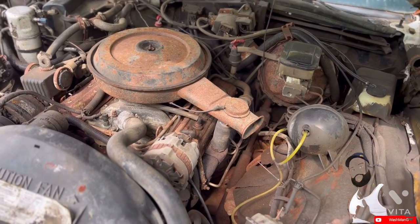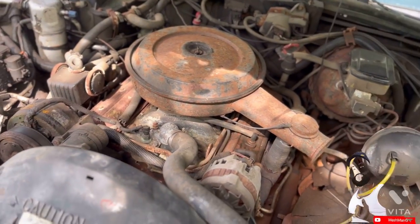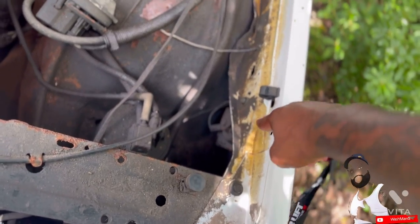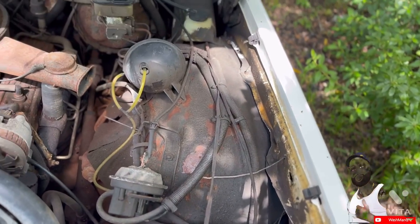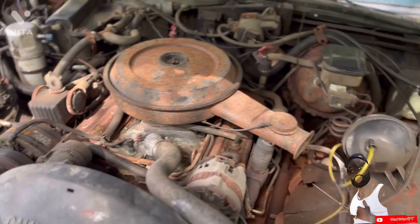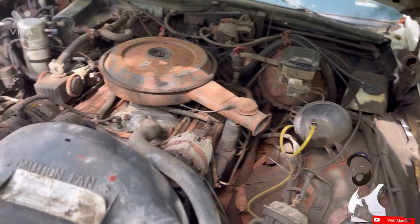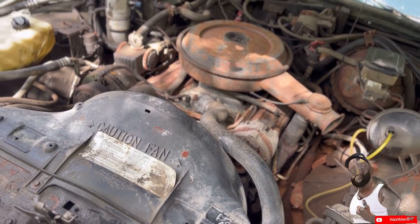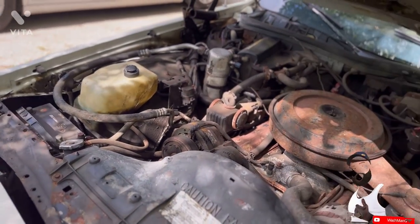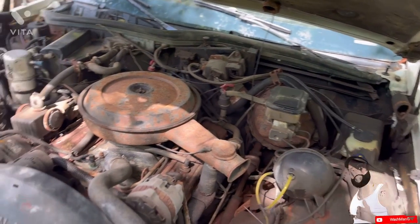Take my time to get all the dead stuff out and put new stuff on it. Like I say, this stuff here is whatever they sprayed to keep the rust down. I'm gonna get the motor out and spray and get it looking nice up under the hood. Yeah. Just showing y'all what it looked like before I start on it.